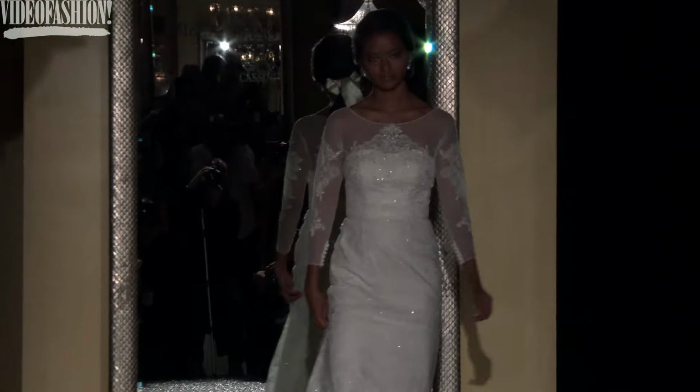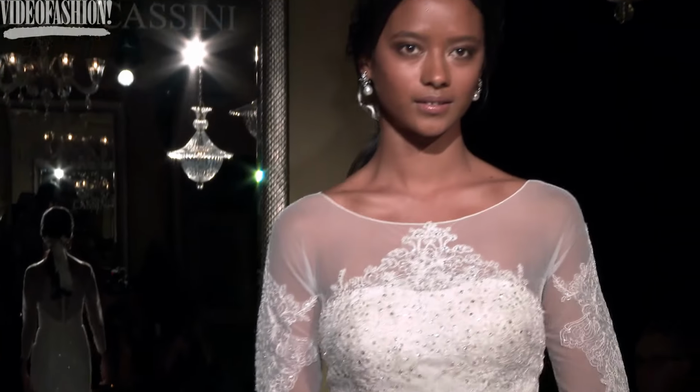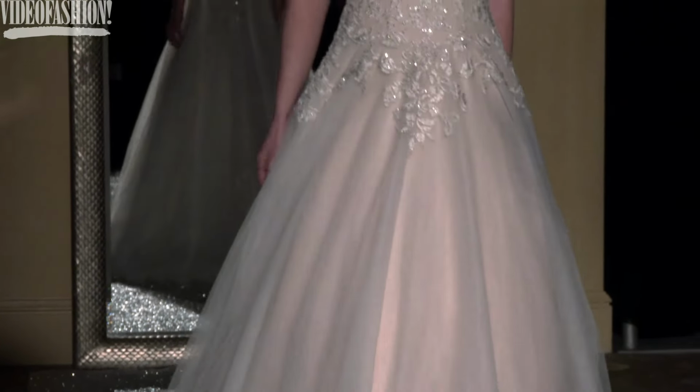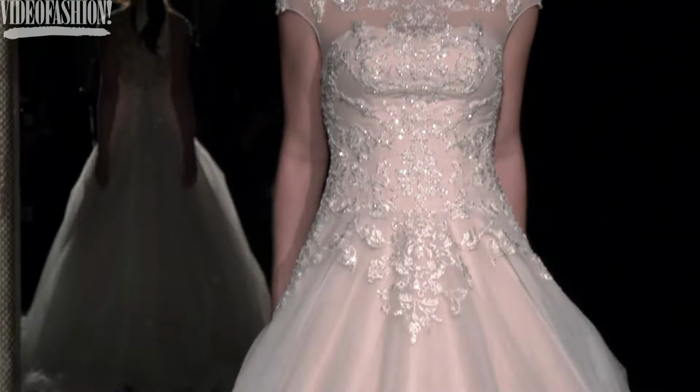I thought it was beautiful. I always look forward to coming to the Oleg Cassini show because I know I'm going to see beautiful ball gowns, great embellishment, and it absolutely didn't disappoint. What I loved about this one too is some great sleeves on a lot of the dresses and some really modern touches as well.